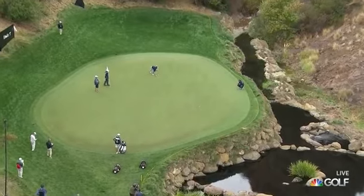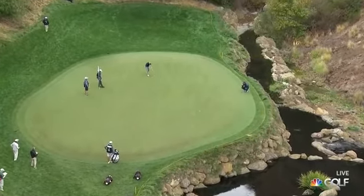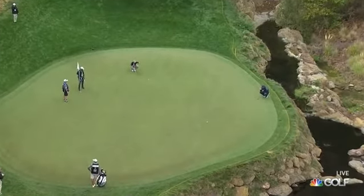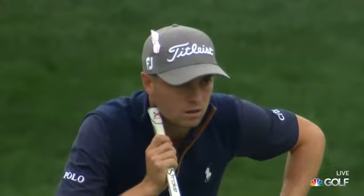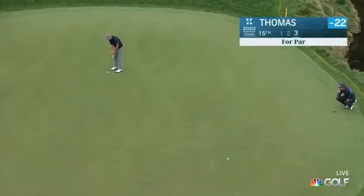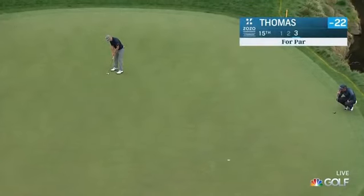We saw him make a great par save at the 12th, another one at the 13th. Bones, does he have 3 of them in him? My goodness, I can't imagine what kind of reaction we would see out of him should this one go. So the longest putt that he's made this week was 27 feet 9 inches. That was on the 17th hole, round 3. And as you see, this one just over 32 feet.